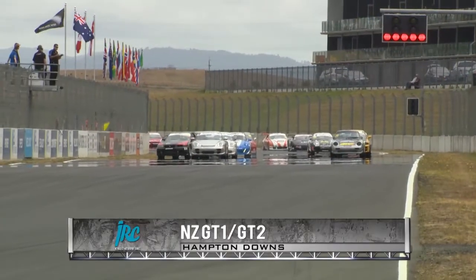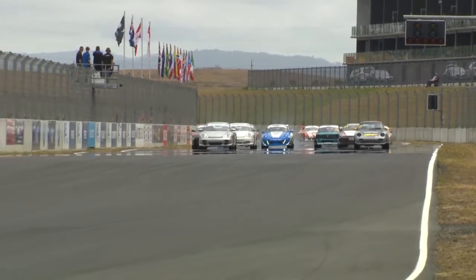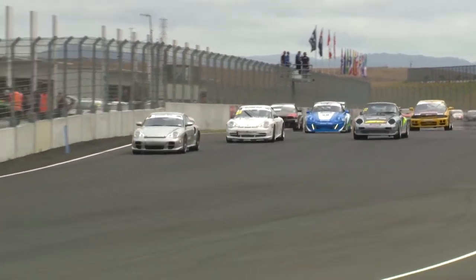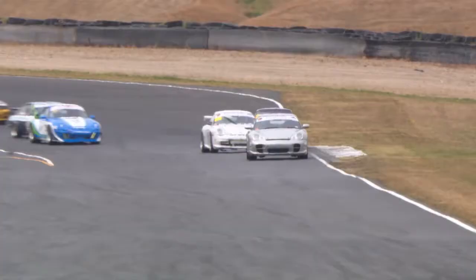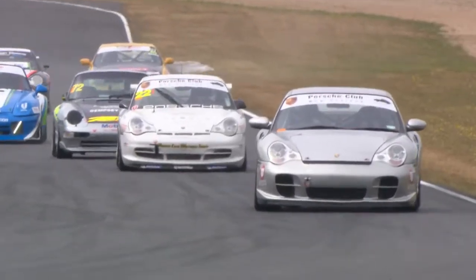This is the GT1 and 2 race, this time from Hampton Downs in the Waikato. And the field has been boosted by a few of the Porsche drivers in there, and it is one of the Porsche drivers going out into the front, and that's Tim James. Now, the last time I saw Tim James race, he was in a Porsche Boxster, but this is a near factory Porsche 996, so you can expect fireworks from Tim.